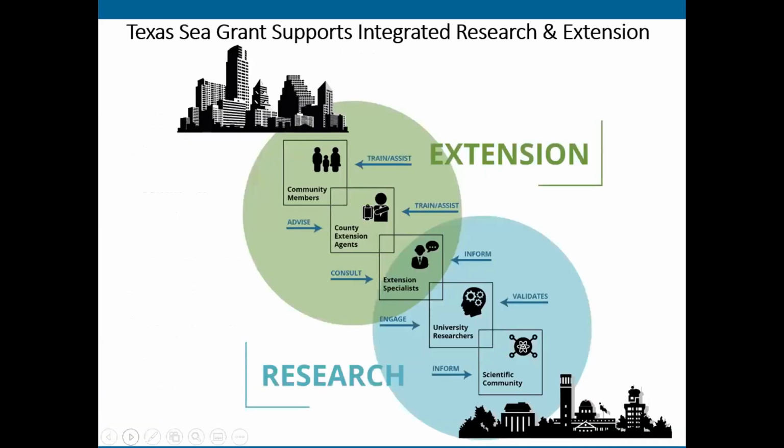I want to take a minute as we move into our discussion about outcomes. I mentioned earlier that Texas Sea Grant, as you know, is a federally funded program, and we use a large portion of our budget to support research, and a large portion to support extension. This is Texas Sea Grant's model of integrated research and extension. So Texas Sea Grant likes to support integrated research and extension projects, and we ask that your pre-proposal and full proposal have a plan for how you're going to extend your research.